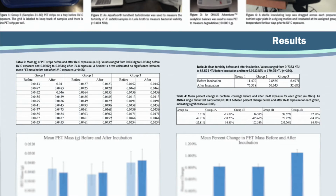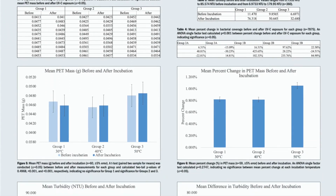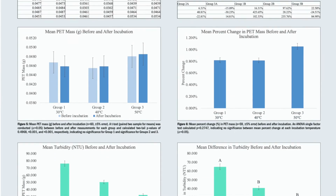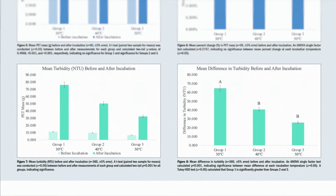In Table 2, a t-test calculated no significance between mean PET mass before and after UVC exposure. Table 3 shows the mean turbidity before and after incubation, and Table 4 shows mean % change in bacterial coverage before and after UVC exposure. Figures 5 and 6 show that at higher temperatures, mean PET mass increased significantly. Figure 7 shows that turbidity increased significantly during incubation, and Figure 8 shows that this increase was significantly greater at 30 degrees Celsius as compared to 40 or 50 degrees Celsius.